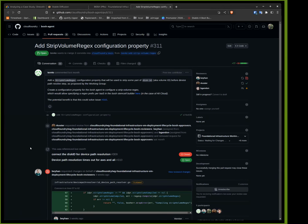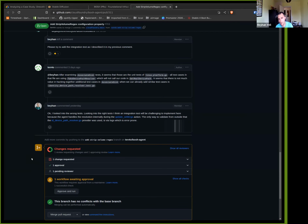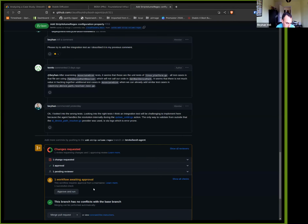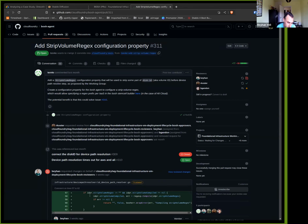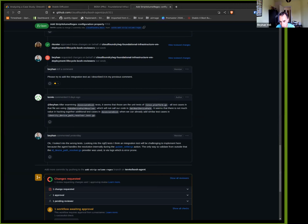This is still waiting for changes. I think we can match this because I was looking in the wrong place regarding integration tests. Looking into this integration test won't make much sense because the agent internally finds the disk by ID or by the path, and from outside it is a little bit hard to find out how the agent discovered the disk.